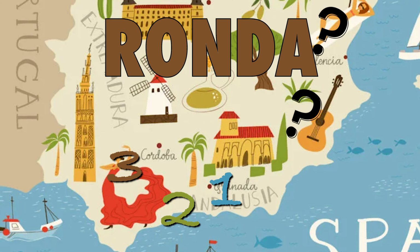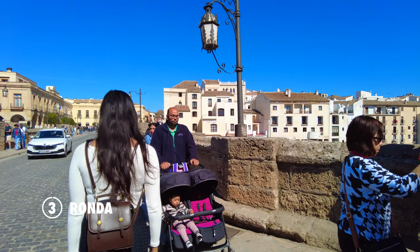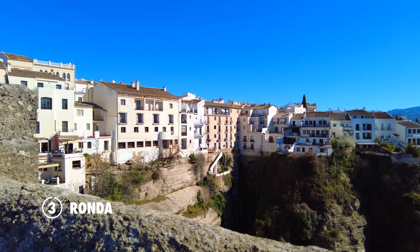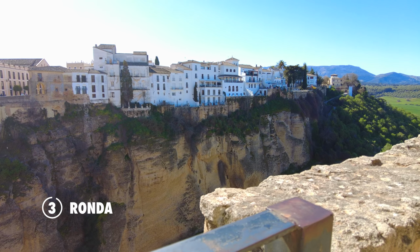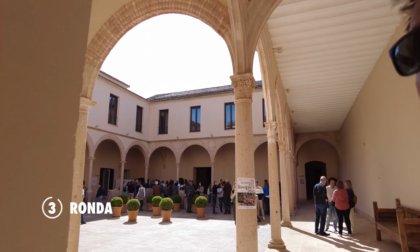So Ronda is the next one on our list. It's a historic town about 3 hours away from Malaga. It's situated on the stunning cliffs overlooking the deep gorge called El Tajo. It's considered the most beautiful town in Spain. Ronda is mainly popular because of its dramatic landscape, historic landmarks, and strong cultural heritage.